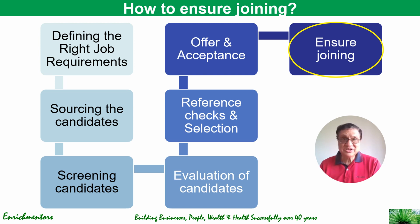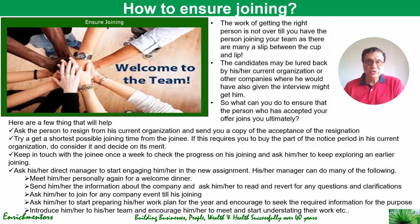The last step is to make sure that they join, because there are many slips between the cup and the lip, right? So what do you do to ensure joining? Now, it is important to keep following up. You need to be in touch with them, because candidates may be lured back by the current organization or by other companies. So ask the person to resign from the current company as soon as he or she accepts your offer and send you a copy of the acceptance of the resignation.